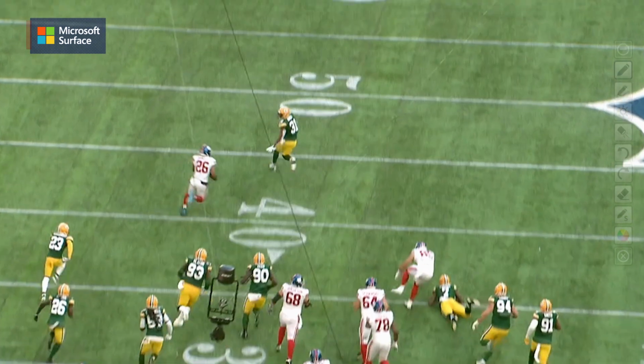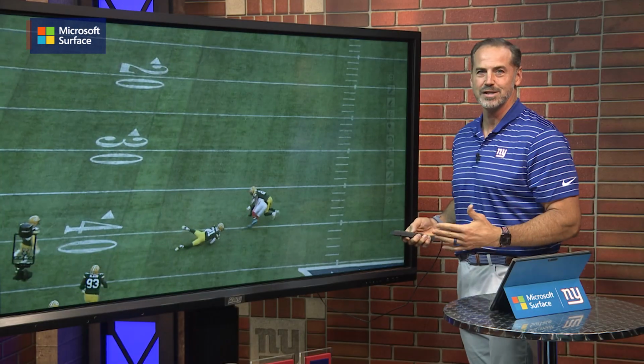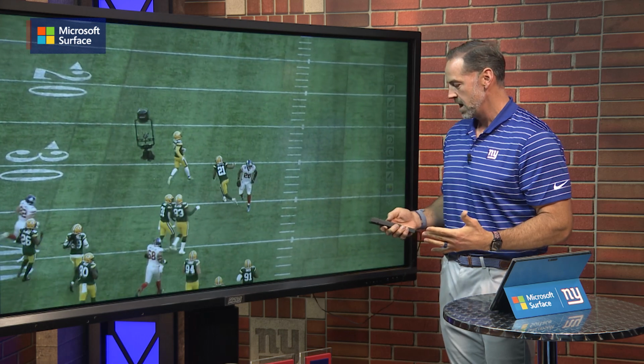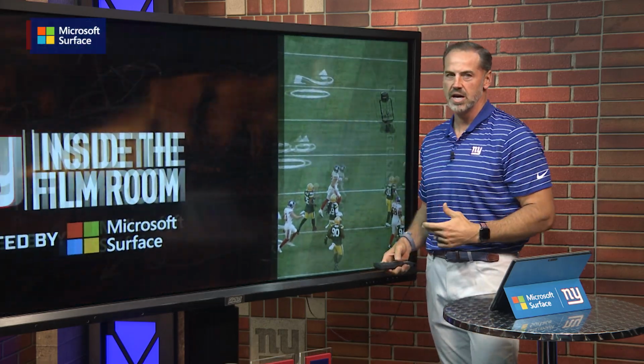So Saquon with a big run right here. I think he's probably a little bit disappointed himself that he didn't finish this off and create a touchdown, but no doubt this was a huge spark, and you could see after he gets up from this play right here how pumped he is right now. He knows that was a huge play in getting the Giants back into this game.